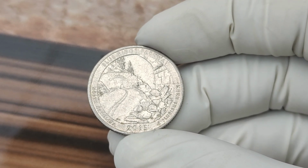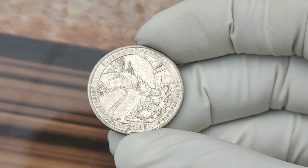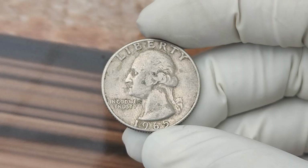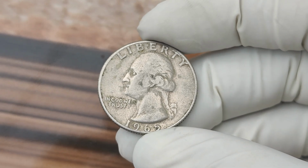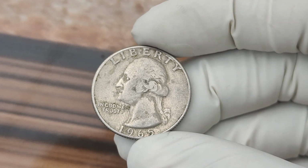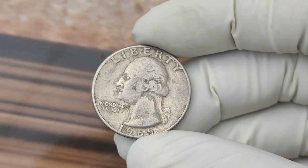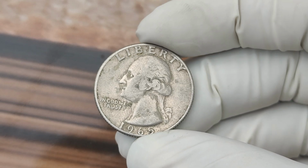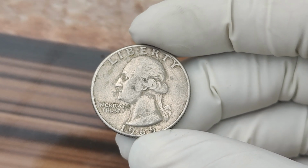The world of coin collecting is full of surprises, and who knows? The next big discovery could be yours. We're diving deep into the fascinating history of the 1965 no-mint mark Washington quarter, its value, and why some of these coins are fetching jaw-dropping prices at auctions. Stay tuned because you don't want to miss this.